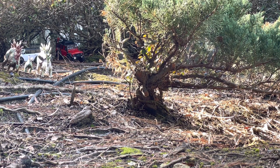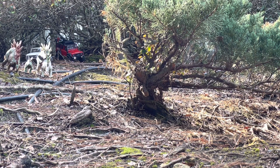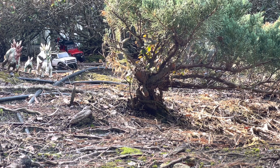It was like a family of, what kind of dinosaurs are they? I forgot the name. With the spike tail. It's a mommy and daddy and a baby. What do you think? What's the name of them? I forgot the name. Stegosaurus. Stegosaurus.